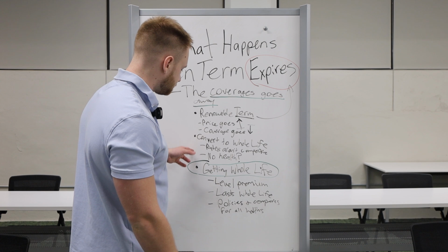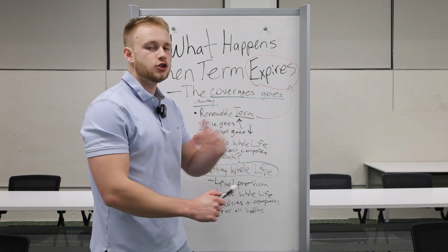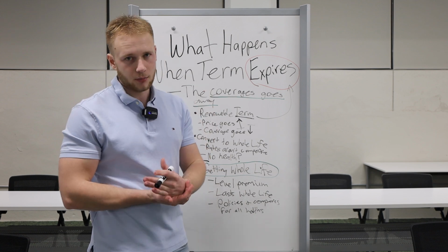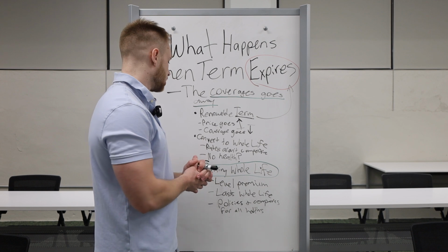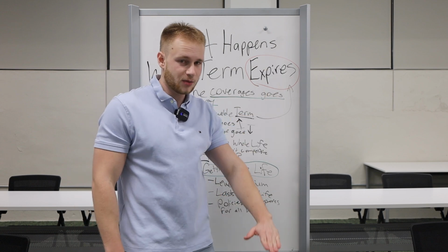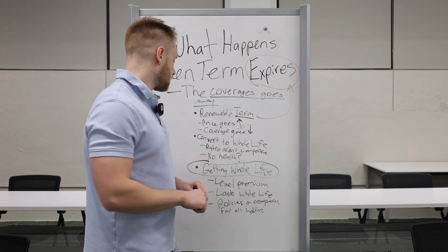The second option is actually converting your term policy into a whole life policy. This is another thing where it has to be written into the contract for you to even have this option. Some policies do, some policies don't. You'll have to check the fine print on yours. Basically what happens is your term policy turns into a whole life policy. The coverage is going to drop. The price is usually going to go up, and you'll have that rate locked in.